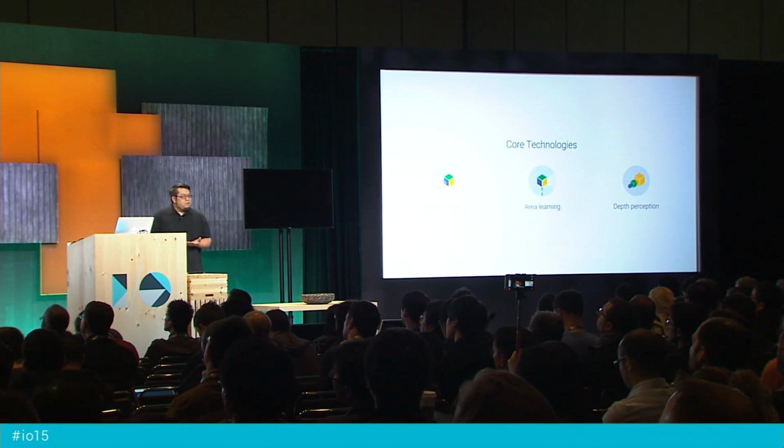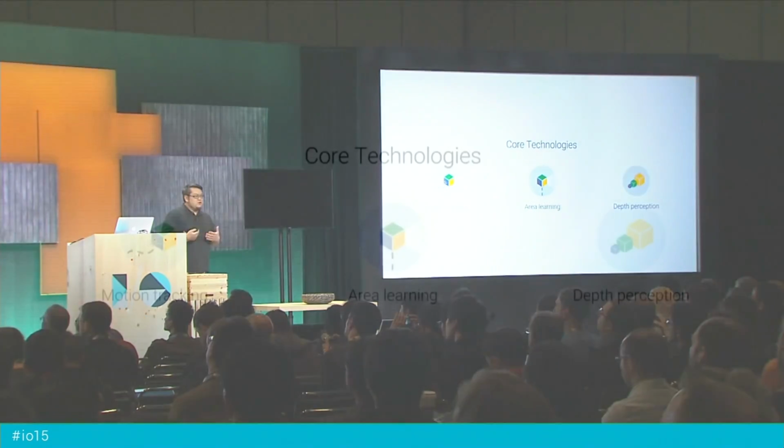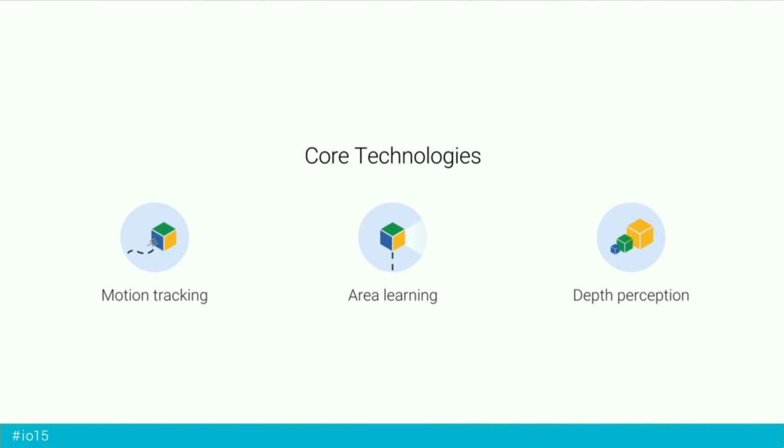So to give you a briefing, the core technologies of a Project Tango device and the software stack that goes on top of it break into 3 different categories. The first is motion tracking, the second is area learning, and lastly, depth perception.